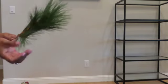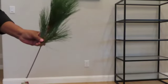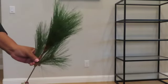And I may flock these. I'm not sure. I may flock them. They are from Hobby Lobby and they are $2.99 with 50% off, okay? And I have one, two, three, four. I have six of these.